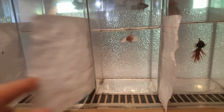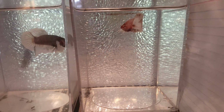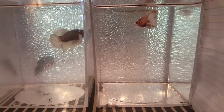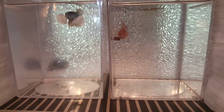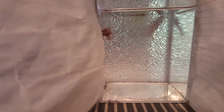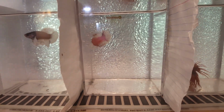And some of the females, it might take a few days for them to start flaring again because they have been in a community type situation, but some of them, like this girl, she remembered immediately what she's supposed to do when the cards are pulled. So hopefully we can get some babies out of them. Those are my last Dumbos, so I really want them to work for me.